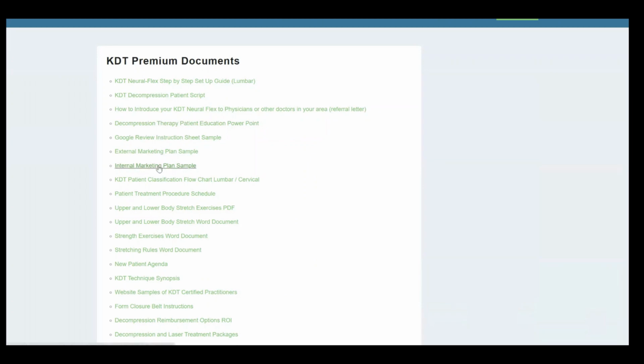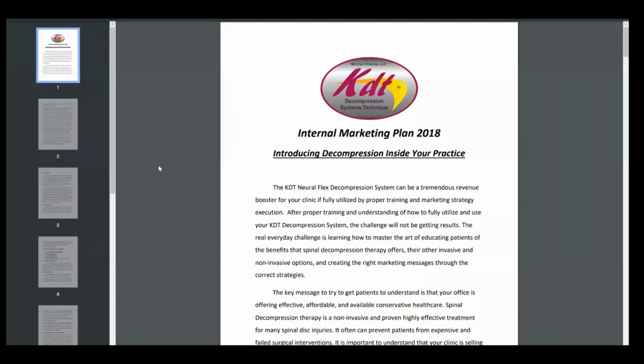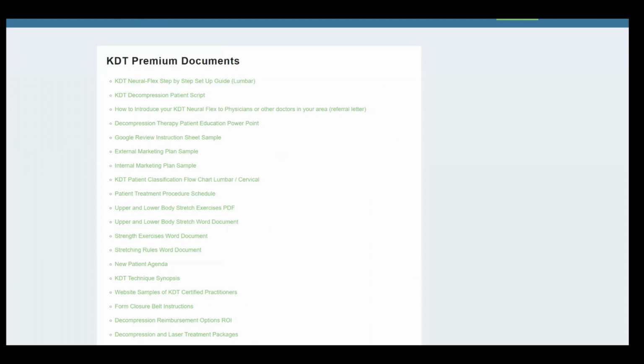Then we have the internal and external marketing packets that go through start to finish the things you need to do in your waiting room, your website, your patient brochures, your posters, your tabletop displays, all those types of things to internally market your practice. So it's kind of a foolproof, proven method.